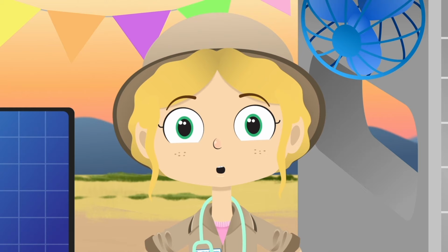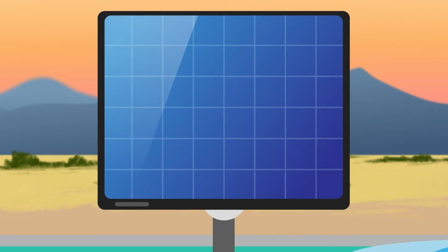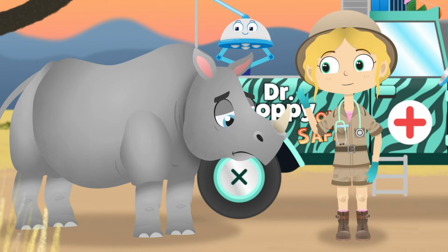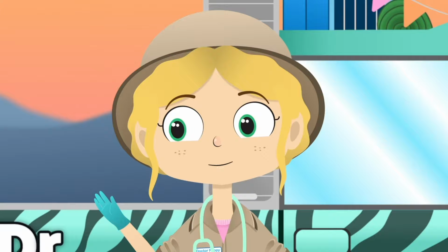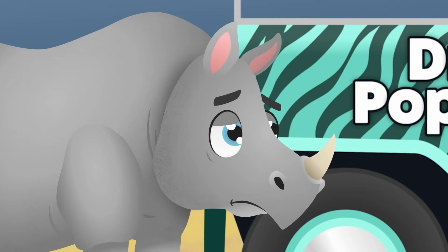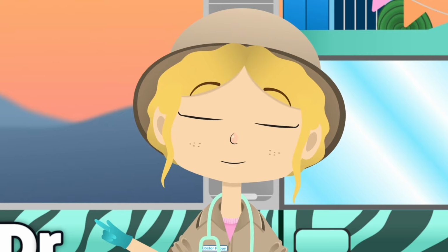Look, here he comes! Rhinos are enormous. They are covered in thick skin as tough as a suit of armour. And even though they only eat plants, they can grow to the size of a large car. Hello, Shaka. What seems to be the problem? Goodness! Something is making you very itchy, isn't it? Let's have a look and see. Robbo, magnifying glass, please.